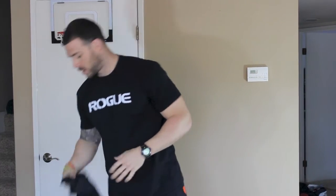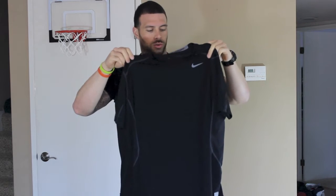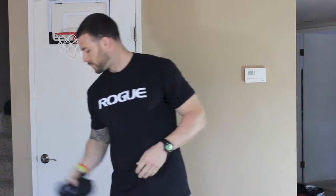These are just a couple examples. You don't specifically have to get these items, but these are some pretty cool items to get if you want to. This is a Nike Pro Combat fitted, so again, anything that you wear for CrossFit, you want to try to have as little baggage as possible. So anything that's fitted tight, close to your body, is going to help you move more efficiently.